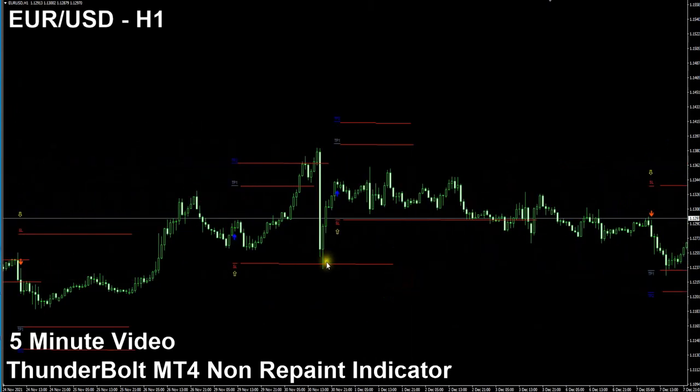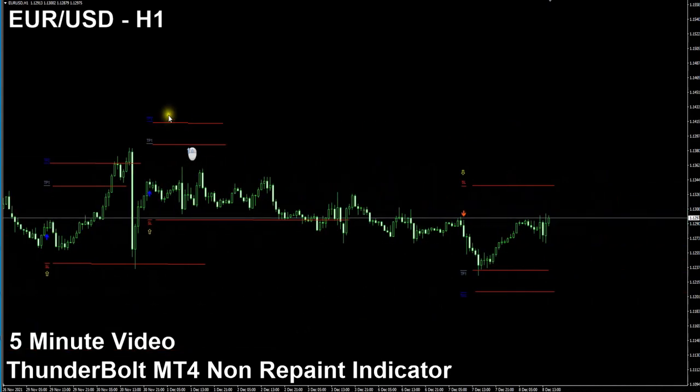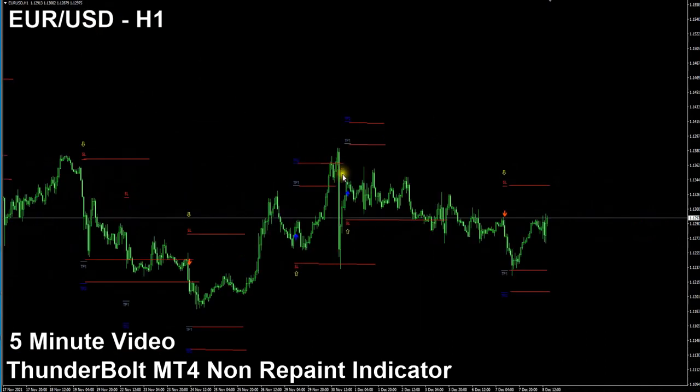But it's just interesting to note that the pips that have been won on the EURUSD with this indicator far outweigh the 2 losses. So I would give the EURUSD and this Thunderbolt indicator on the EURUSD a thumbs up at the moment. It seems to be quite resilient, but obviously as the trades move on I will keep you up to date with how it goes, but currently it seems to be quite good. So that just ends the quick EURUSD Thunderbolt review. This is on the 1 hour chart.